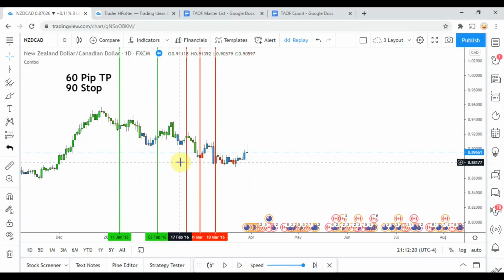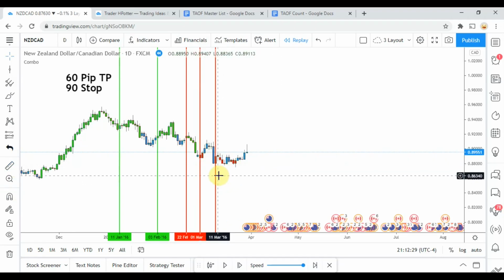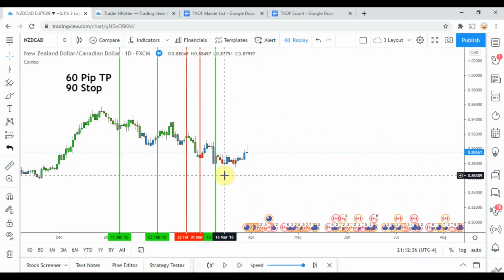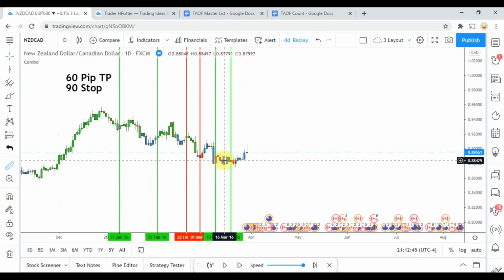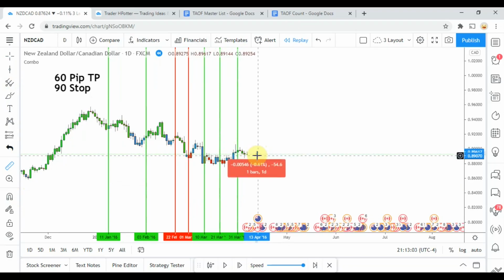So it looks like we drop down from here, and we were able to actually get to take profit on that one before it then curled itself back up and started to go the opposite direction. But then we get this signal right here on this one. Let's see, looks like that one also was able to squeeze out take profit right before reversing and heading the opposite direction.